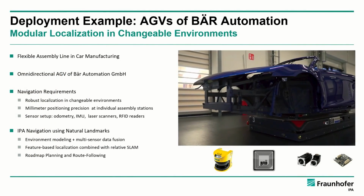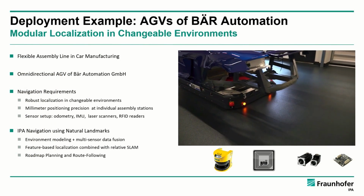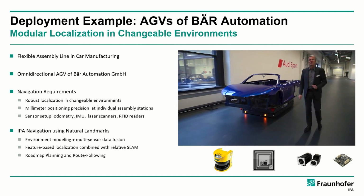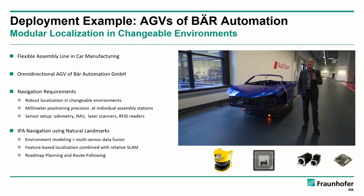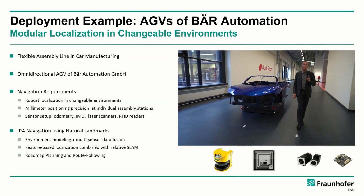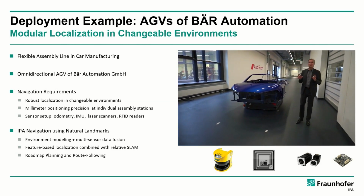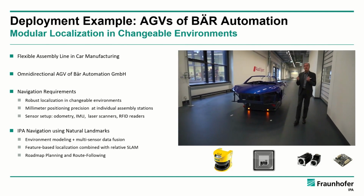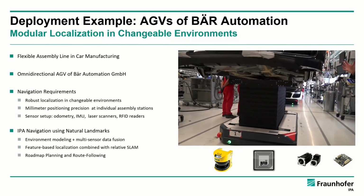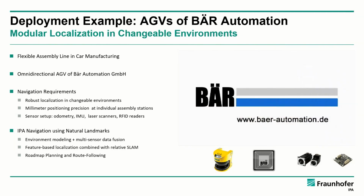Yeah, you can see it in action. That's an early stage of the deployment. The system has been running since 2015, I guess. And what we delivered here is route planning for these robots and also the base control for these omnidirectional robots. But the challenging part was localization. We do a natural landmark localization, so no artificial infrastructure. The robot uses a laser scanner, and we use a feature-based approach with a Kalman filtering algorithm that tries to extract lines and corners from the laser scans and matches them with offline mapped feature maps.